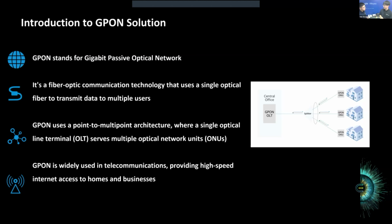And this is why we think GPON has quite a few drawbacks, right? So really, what are the drawbacks? Can you give us some examples? Yes, just look at the screen.